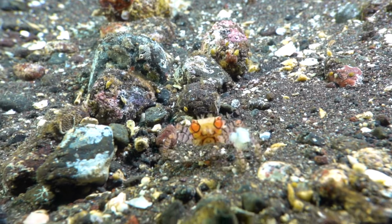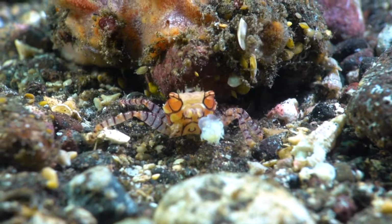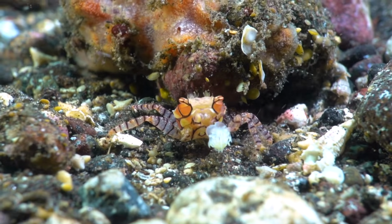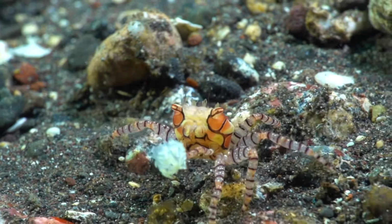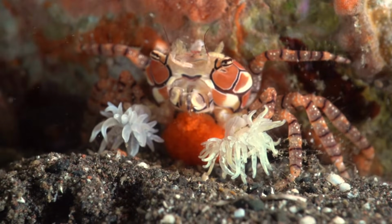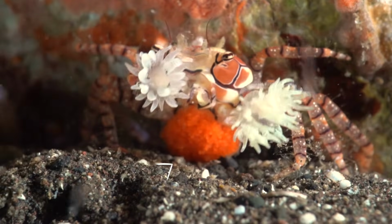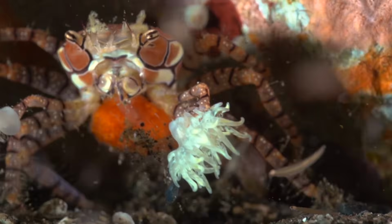We also found another one of these guys during the day, but unfortunately this one seemed to have dropped one of his anemones. You may have also noticed that this one actually seems to be holding something. These are in fact its eggs, and this is a really cool find.